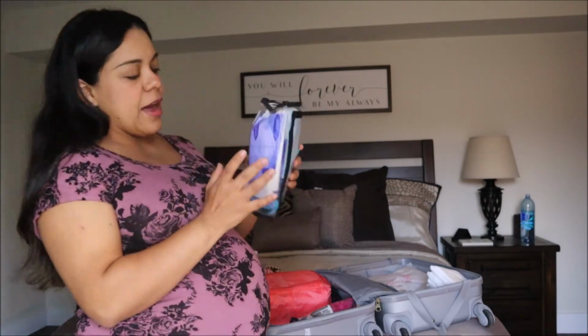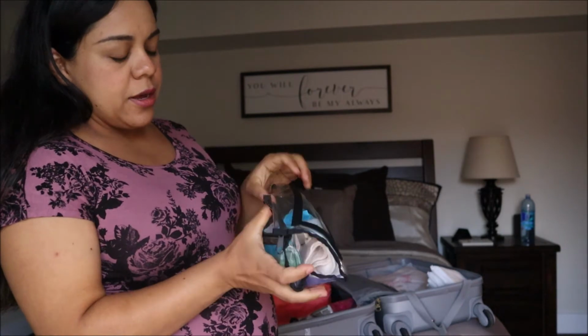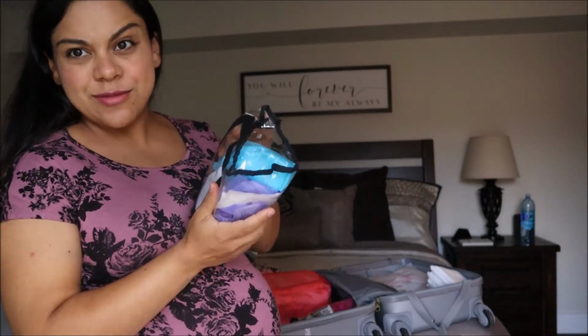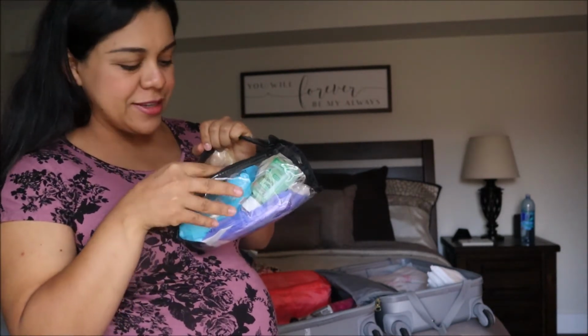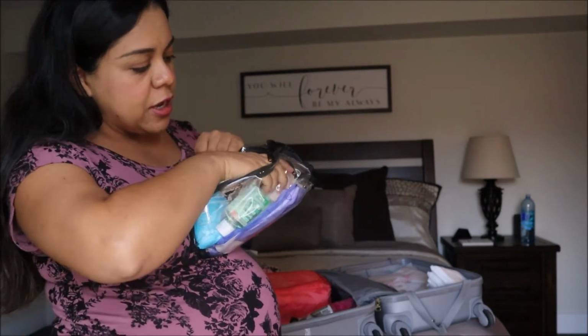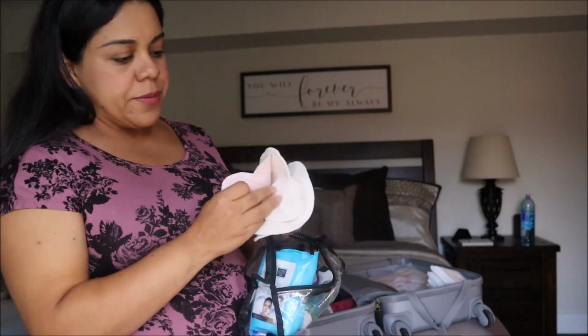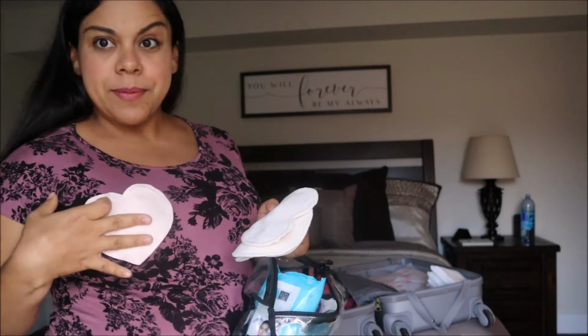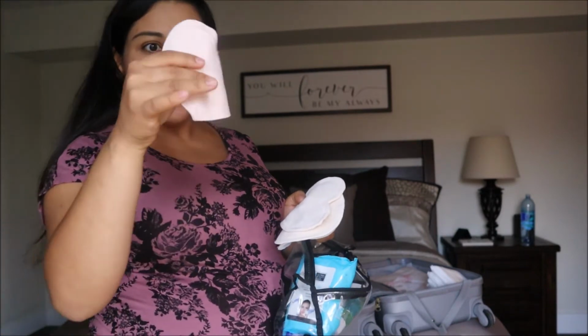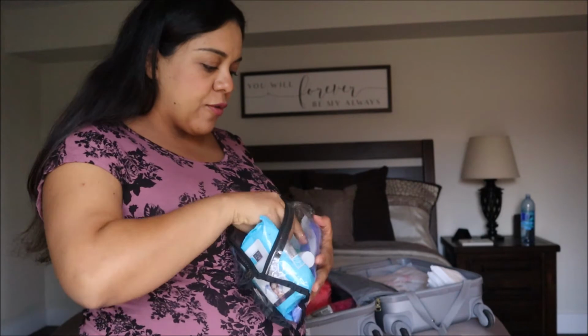Okay, and then I have my toiletries. I put them into 2 different containers, baggies. So I have makeup wipes, hand sanitizers. These are washable nipple pads. So when you start leaking, I'll have these. These are washable ones, and then I'm also taking a few nipple pads that are disposable.